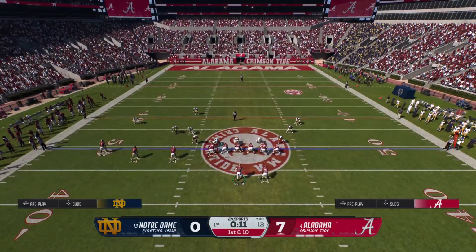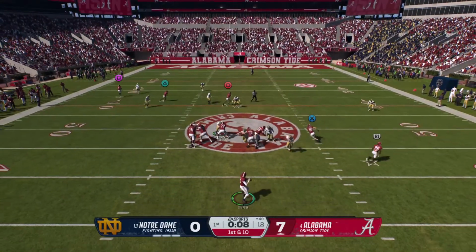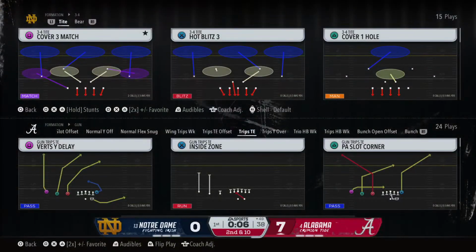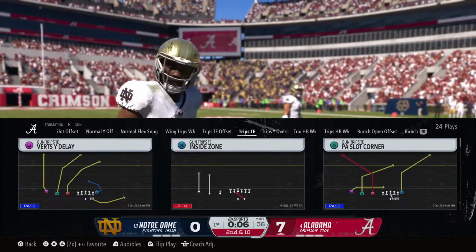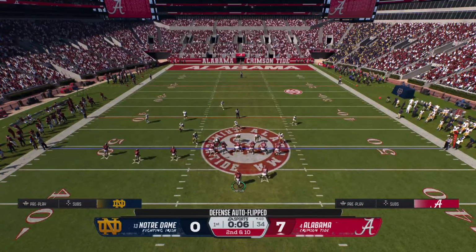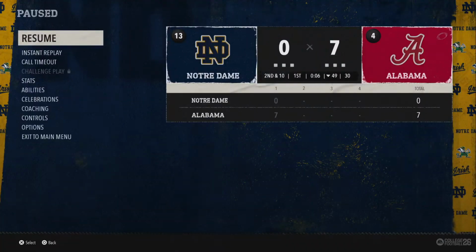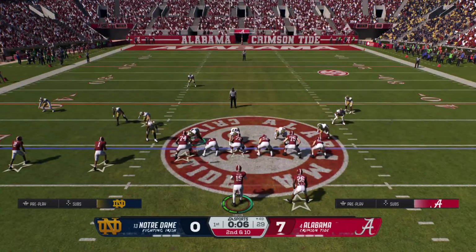So first play of the drive coming here. They'll start at their own 49. Here comes a first down pass attempt. Hit as he releases it, and the pass is incomplete. Boy, that pass rush got in there in a hurry. Great job by this defense of disrupting the rhythm and timing between the quarterback and the receivers.